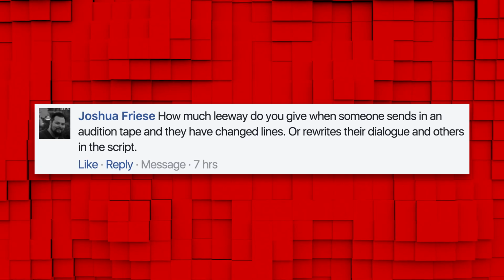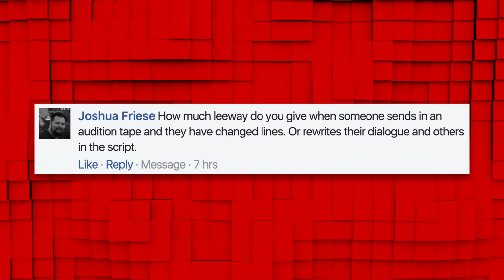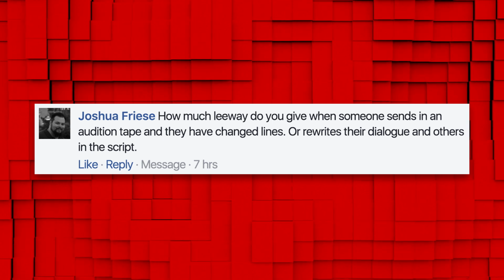How much leeway do you give when someone sends in an audition tape and they've changed lines or rewritten their dialogue and others in the script? That could be a warning sign, I think. It has happened to me in the past, and it did turn out that it was in fact a warning sign. But it can be good too, because you get to see what their instincts are on shifting things to make it more their own. Did they do a good job of that? Did they make it worse? If they made it worse, that tells you a lot.